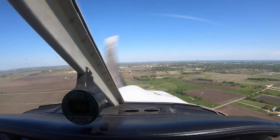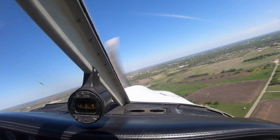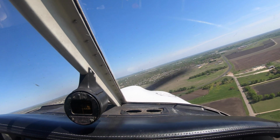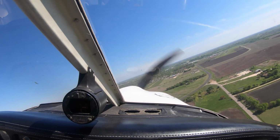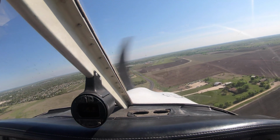Pitching for speed, powering for altitude. Taylor traffic, Cherokee 009, we're taxiing from the ramp to the fuel pumps. Taylor traffic, Archer 43954, turning final for runway 17, touch and go. Taylor traffic.